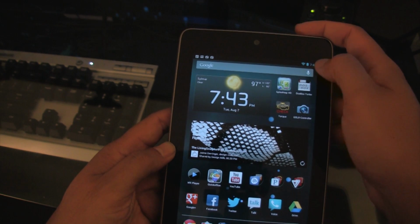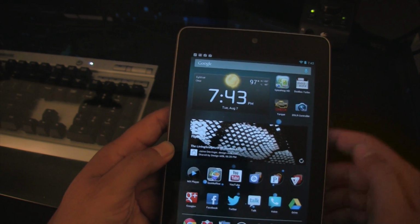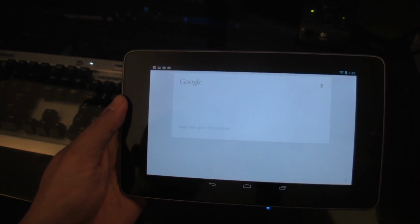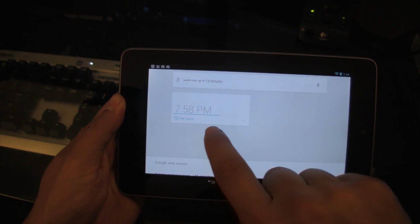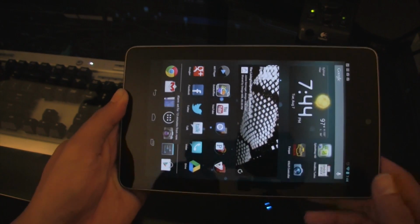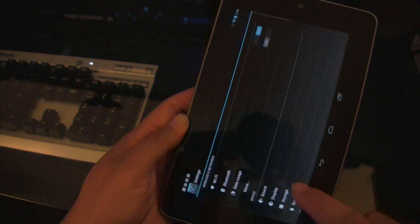So let's say, for example, I come home, I'm tired, and I just want to take a quick nap, and I'll say, wake me up in 15 minutes. Setting alarm. So as you can see here, there's a little timer that counts down, and it assumes that since I'm not going to do anything, it wants to do what I just told it to do. So it set my alarm now for 15 minutes from now.